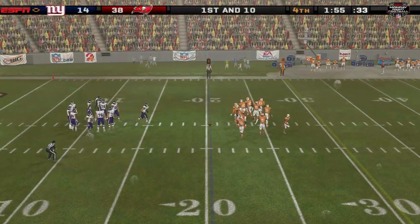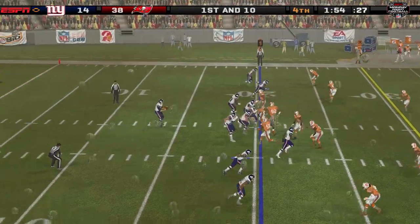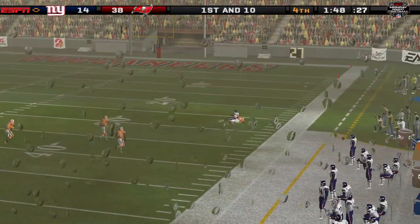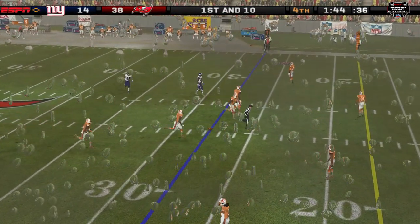First and 10. Ball on the 20-yard line. We turning it up. Play hard and fast, baby. Only one man in the backfield. Hey, watch that three. Here comes the blitz. Going deep. He's there for the catch. Number 5 is there for the tackle at the 28, and he's trying to hurry them back to the line.